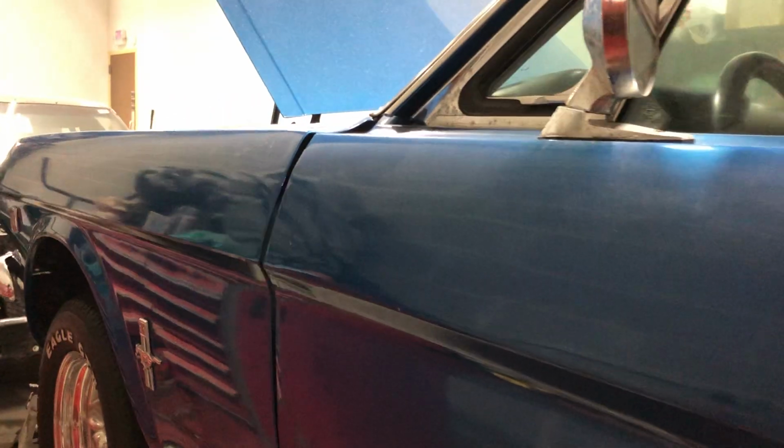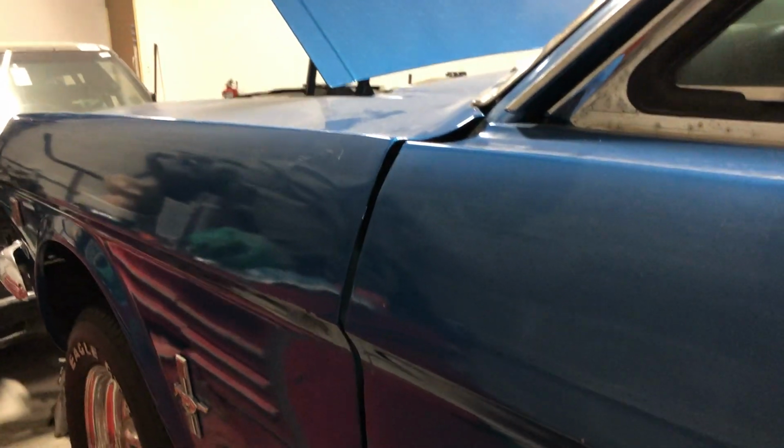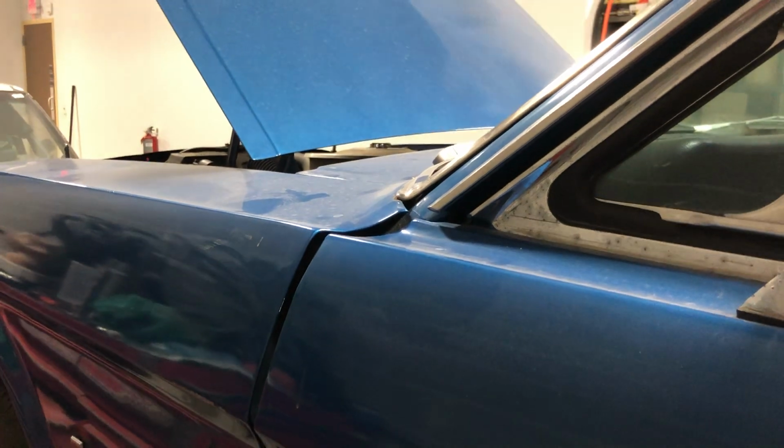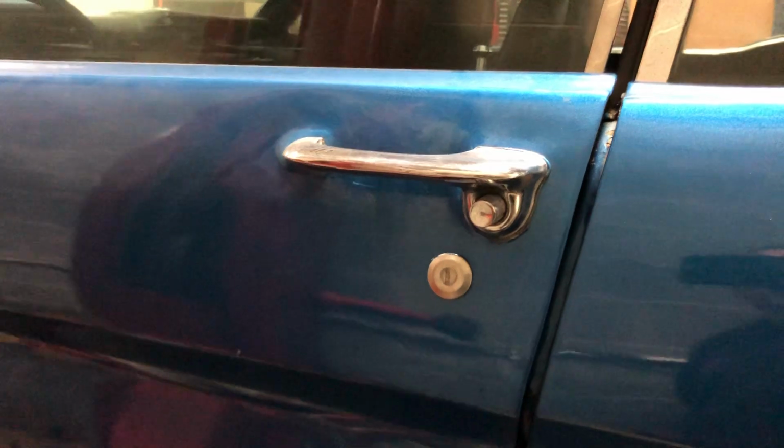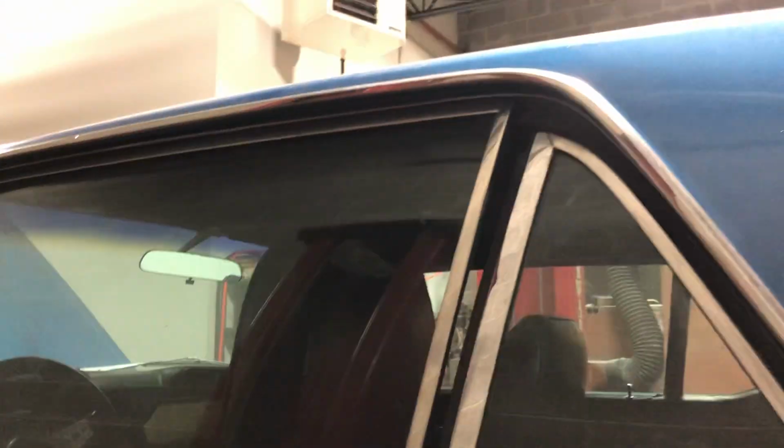So there are some alignment issues with the front nose. I think a little more attention can be taken there. Again, this wasn't like a premium restoration in the 80s. It is what it is. The paint is an enamel job. Alignment's not great on anything. The window mechanism is disconnected on the passenger side in the back here.